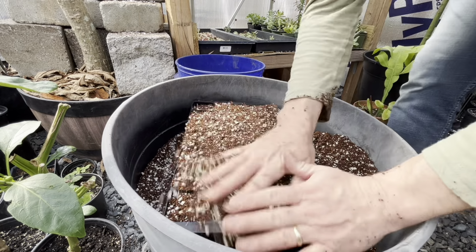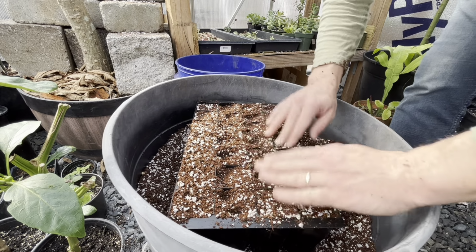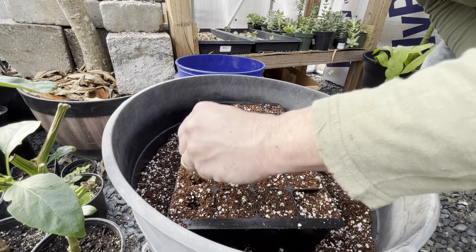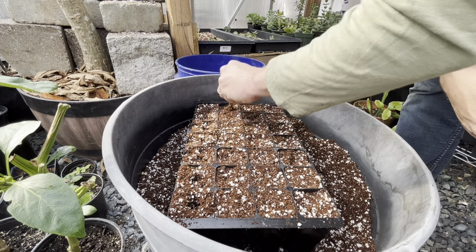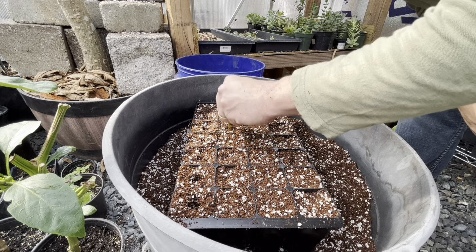Again. A fig cutting. So I go ahead, I'm going to make holes in here. I've pressed down the soil a little bit. And the reason I am dibbling is because I'm going to add rooting hormone to these, and I just don't want it to get scraped off.